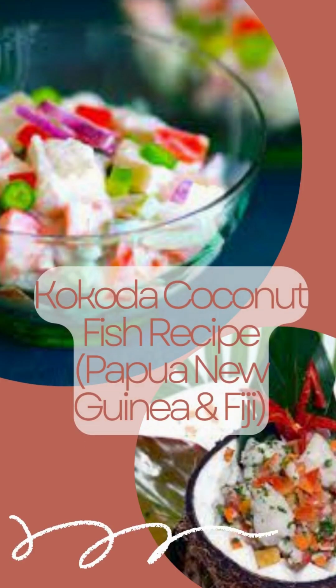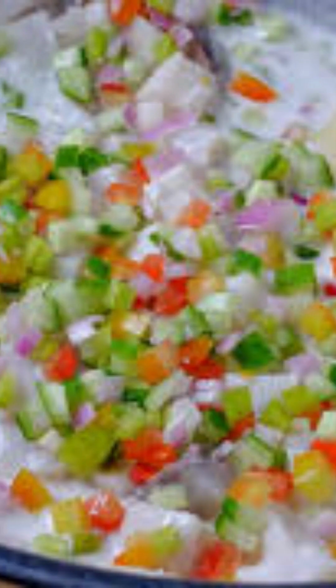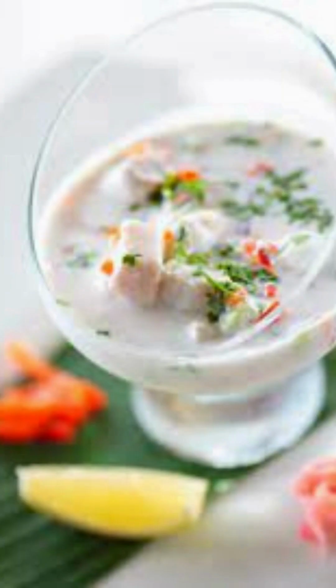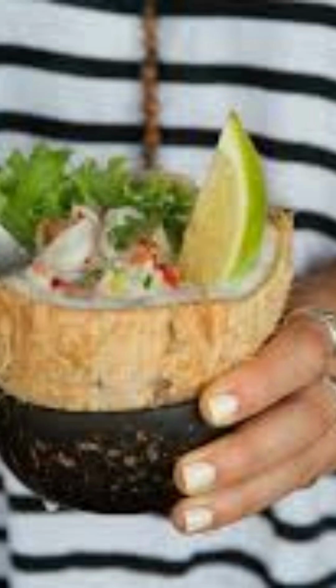Kokoda is a dish prepared from raw fish, native to Papua New Guinea and the archipelago of Fiji. Made from raw fish marinated with the flavors of citrus and coconut, this variant of the Peruvian ceviche is served in coconut or giant clamshells. Additionally, spiced with a combination of ingredients like chilies, sliced onions and coriander leaves, it is an oceanic delicacy similar to many others eaten throughout the Pacific Islands.